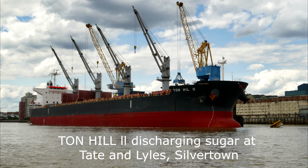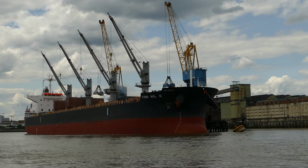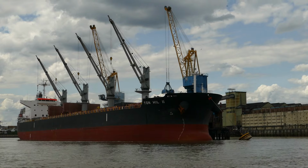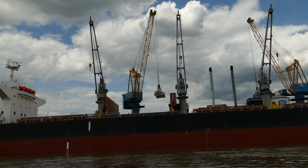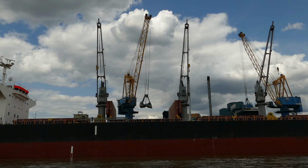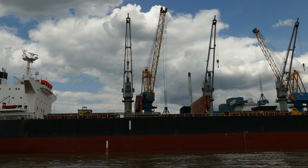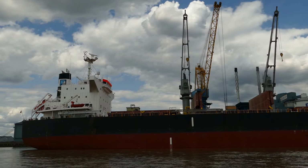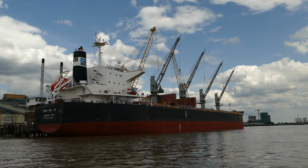As we approach the Thames Barrier at Woolwich, we see the Tonhill 2, a large bulk carrier discharging sugar for Tate & Lyle's refinery. It's now coming up to slack water, and we're about to turn around, head back to the Medway, making use of the ebb tide.